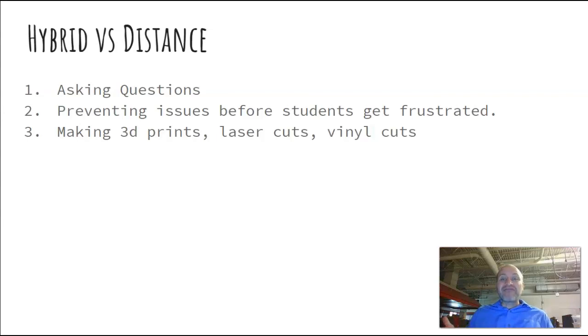But if kids are at home, I have no idea if they're frustrated, if they're liking things or disliking things. So I really need to know if kids are having a hard time. Encourage your kid to come into Zoom and tell me this tool just isn't working, and I will do my best to explain it to them to get them on the right path. For hybrid versus distance, I see the big advantage as being able to get kids' questions answered before their frustration level rises.